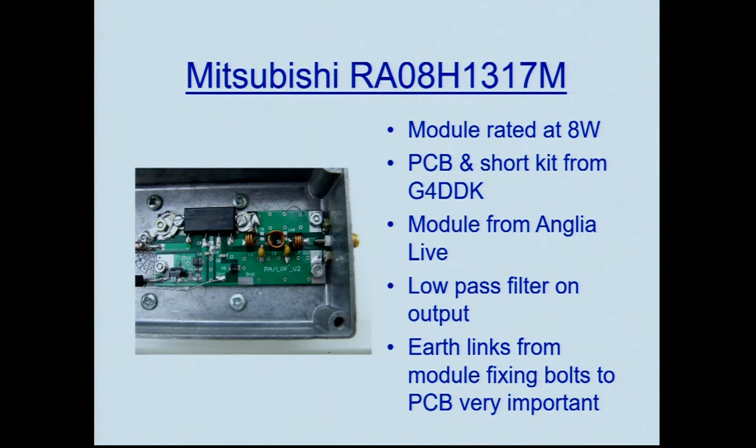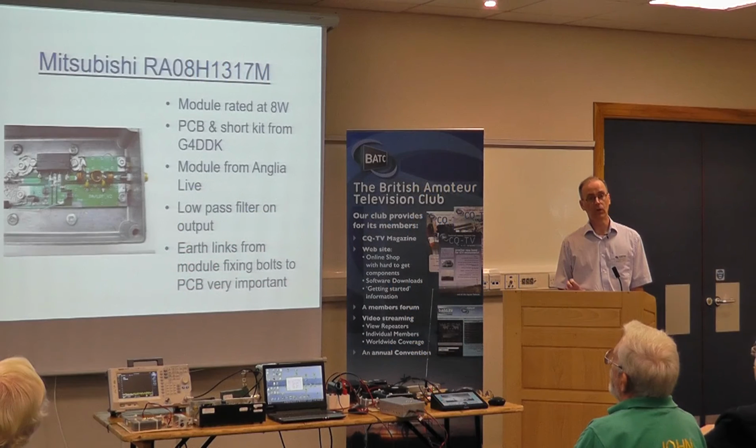The first amplifier that I experimented with for this mode is based on a Mitsubishi 8-watt module. And this is available as a circuit board kit from Sam, G4DDK. And it works very well. It's got a low-pass filter built into the board. The one thing I've found with all of these Mitsubishi modules, and I've used them on 3 different bands now, it's very important that the module is securely earthed back to the circuit board that is driving it. And what I do is I put a couple of solder tags on the 2 bolts that hold the module down and solder those back to the circuit board.